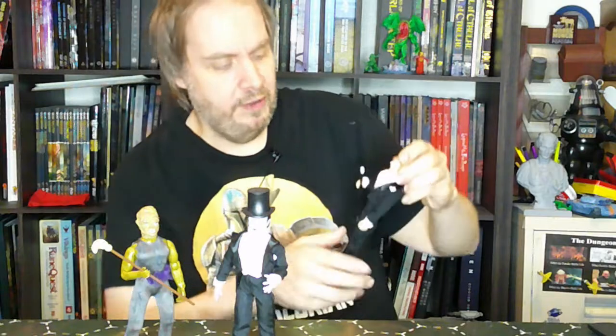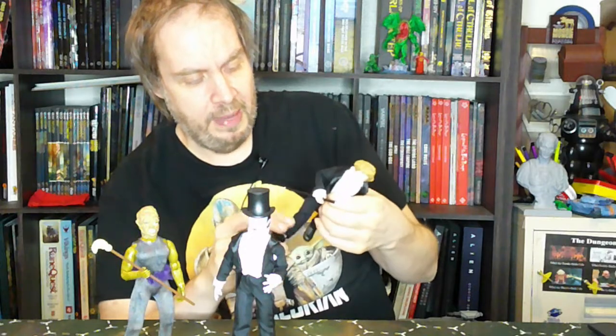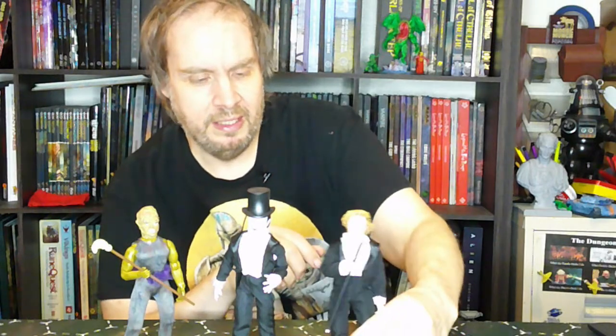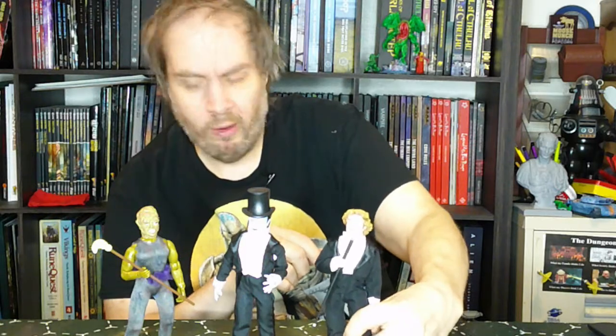As with most Mego figures, they've got the same highly designed articulation, 14 points of articulation, the same body, and really there's not much else I can say about them other than, again, the sculpts look great, and these are brand new. They are a Walmart exclusive.